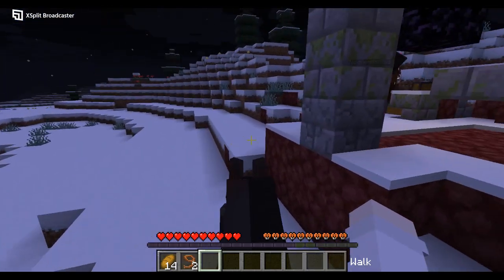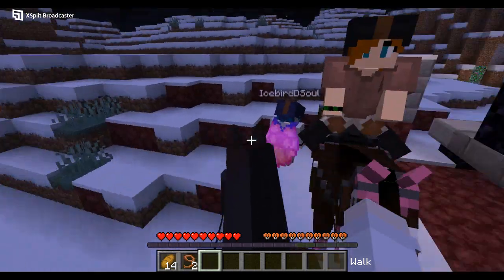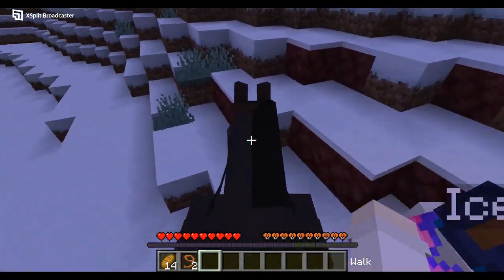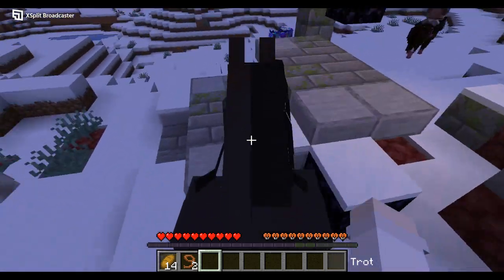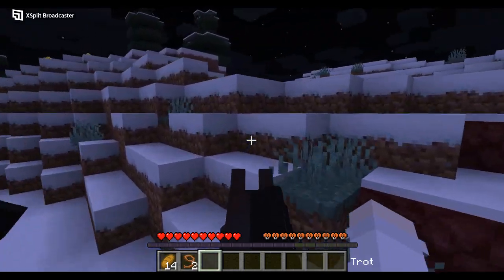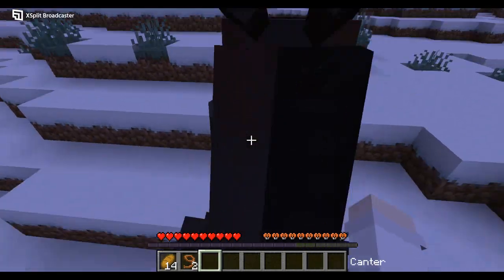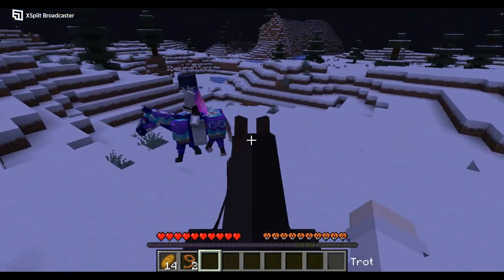Oh, that's cool. Oh, you can't wear it. I don't think so. Why is your horse near a potentially lava place? I mean, you guys can kick it. Yeah. I don't want to do that. Even though it has advantages. I want to run! Run! Oh, he does not want to run. Where are we going? Lead the way, Ice.